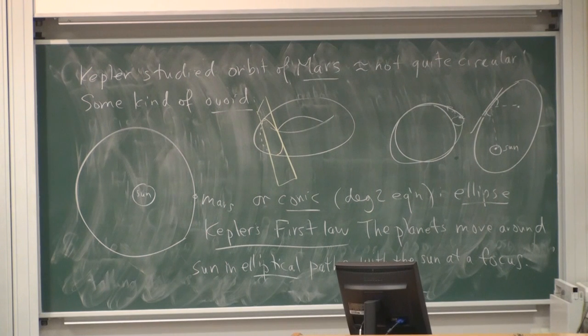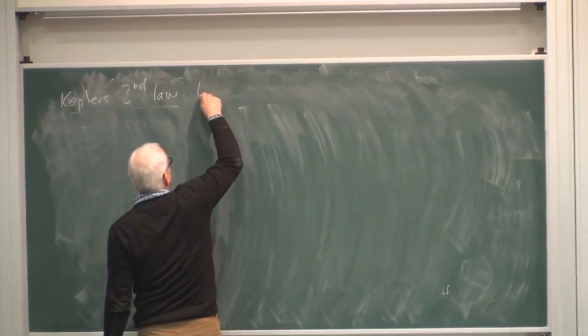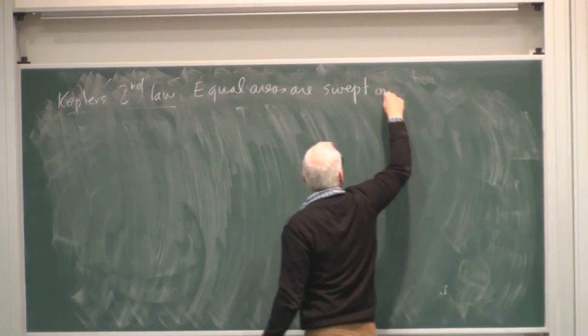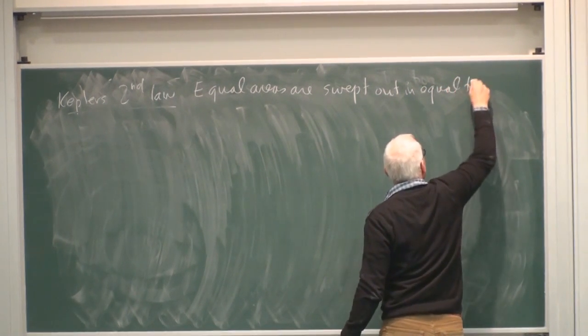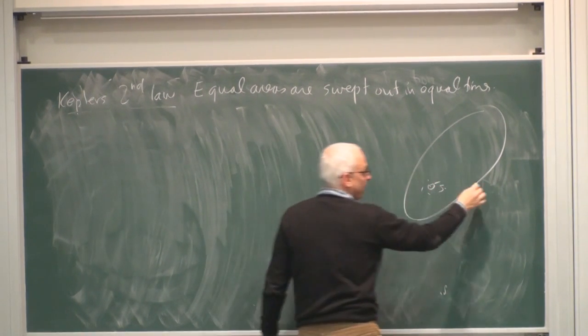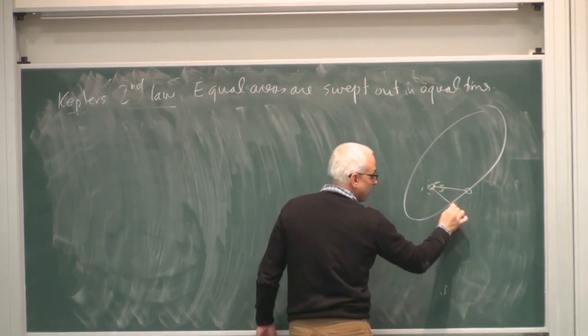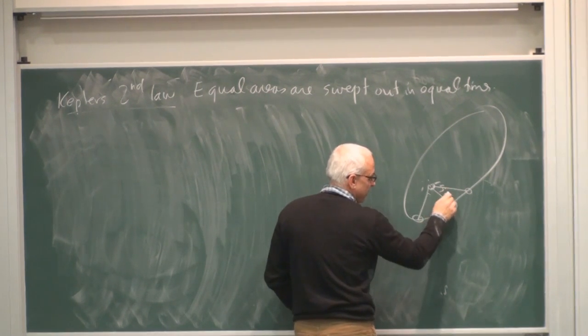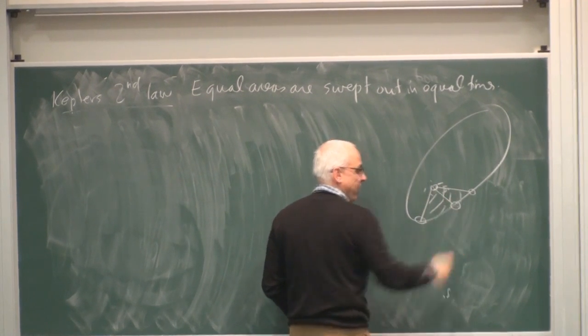But he was able to deduce more. He was also able to figure out the second law, which is that equal areas are swept out in equal times. Okay, that means there's the sun. If the planet is moving around here, and in 1 month it say goes from here to here, then the next month it's going to go from here to here, then this area and this area are going to be the same.